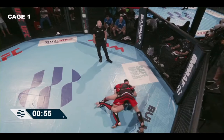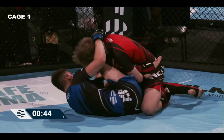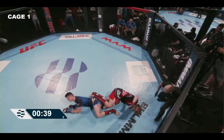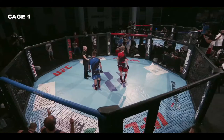Yonatan looking for the underhooks here. Could look to buck, turn to his side, get his right knee across the chest, and start to work towards the stand up. There's a leg lock attempt here, straight foot lock from Juho, and there's the tap. The first foot lock I've seen today in the whole of the IMF tournament. Juho Suvanto with a straight footlock.